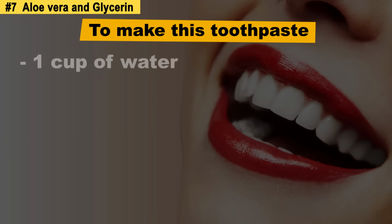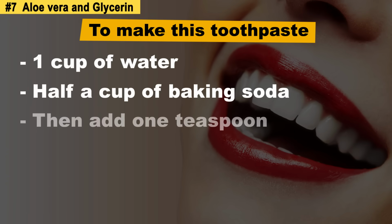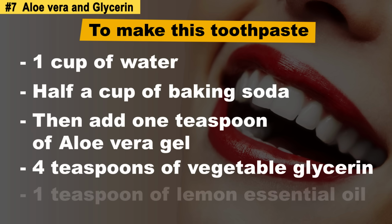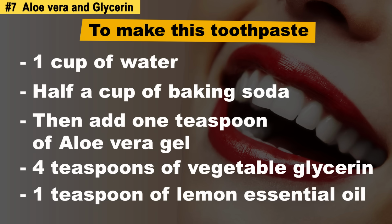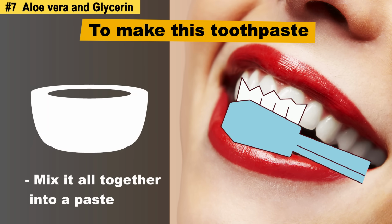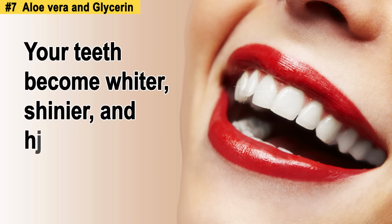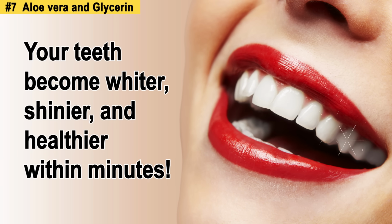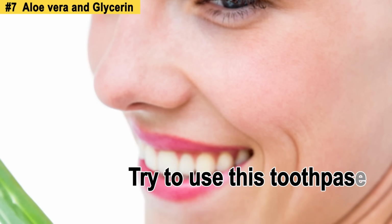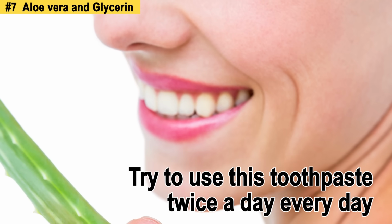To make this toothpaste, start by combining 1 cup of water with a ½ cup of baking soda. Then add 1 teaspoon of aloe vera gel, 4 teaspoons of vegetable glycerin, and 1 teaspoon of lemon essential oil. Mix it all together into a paste and brush your teeth with it. After that, there's nothing else to do but watch your teeth become whiter, shinier, and healthier within minutes. Try to use this toothpaste twice a day, every day, just like you already do with your store-bought toothpaste. Or at least you should be doing.